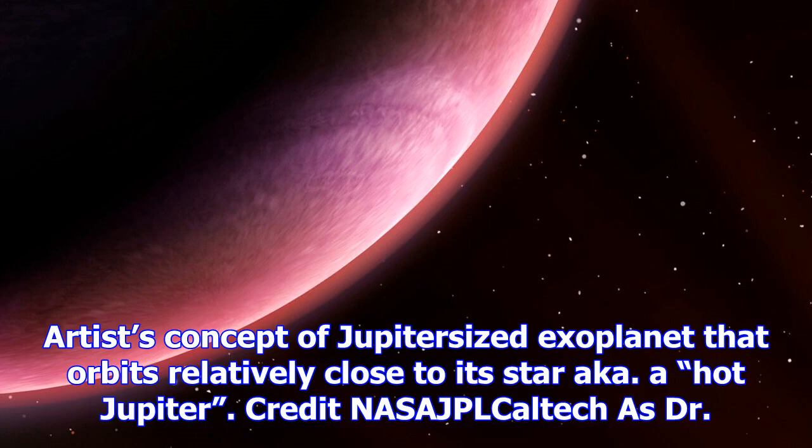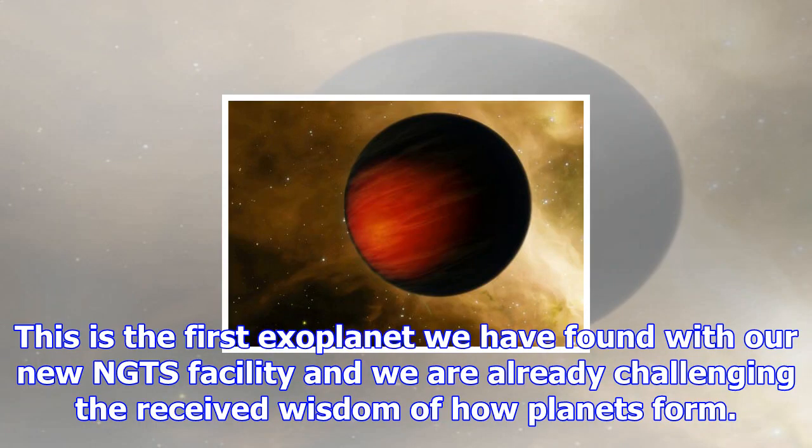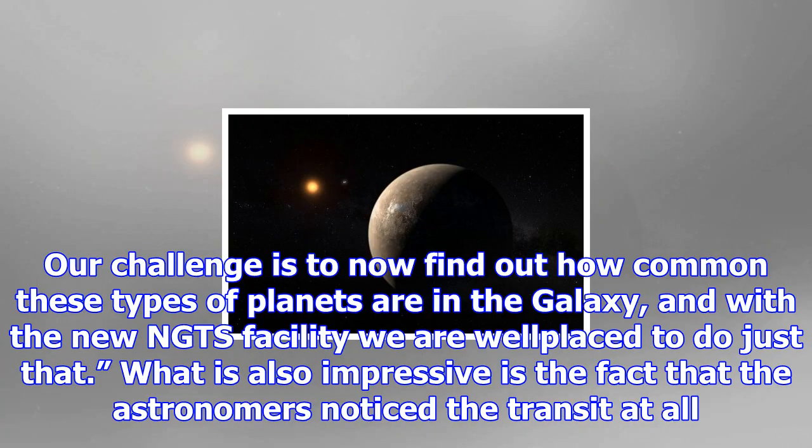In accordance with current theories about planet formation, red dwarf stars are believed to be able to form rocky planets, as evidenced by the many that have been discovered around red dwarfs of late, but are unable to gather enough material to create Jupiter-sized planets. Artist's concept of a Jupiter-sized exoplanet that orbits relatively close to its star, aka a hot Jupiter. Credit: NASA.